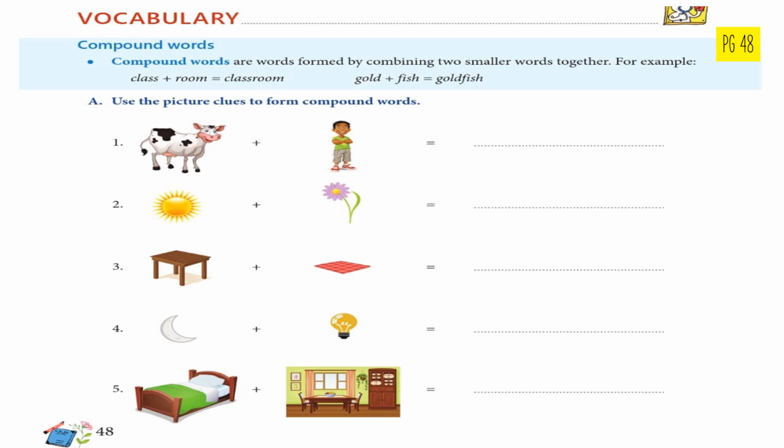Okay. Now let's do this exercise. First, there is a picture of a cow and a boy. Together, when you join these words, you get a new word. Cowboy. Cowboy is one who tends cattle or horses. Now, next is the picture of sun and a flower. That makes sunflower, right? Now, third, we have a picture of a table and a cloth. That makes it tablecloth, a cloth for covering the top of a table, especially when you have a meal.